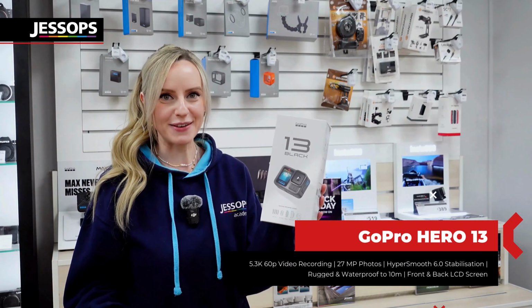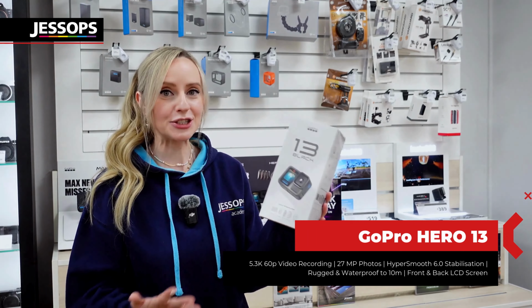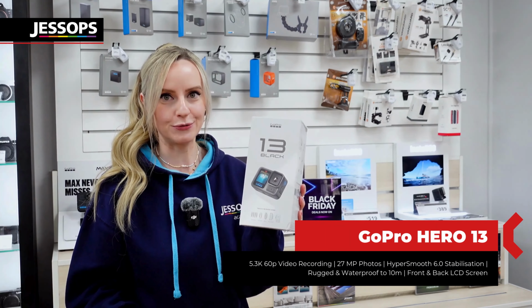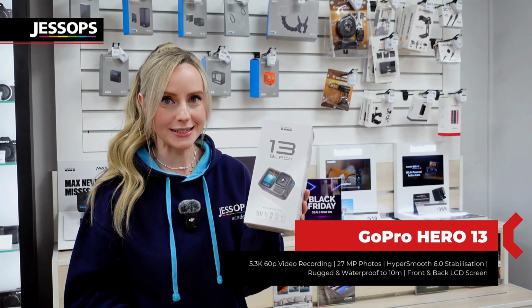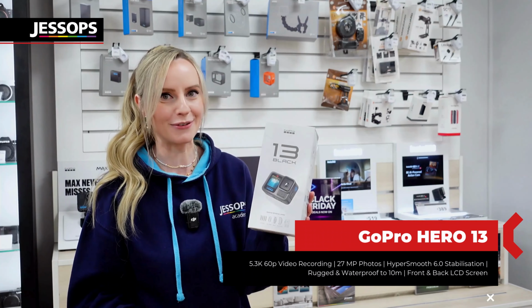If you've been looking for the perfect action camera, then look no further than the GoPro Hero 13. It's durable, waterproof down to 10 meters, offers 27 megapixel photos, 5.3K 60 video, 4K 120 video, and is definitely a deal that you don't want to miss out on this Black Friday.